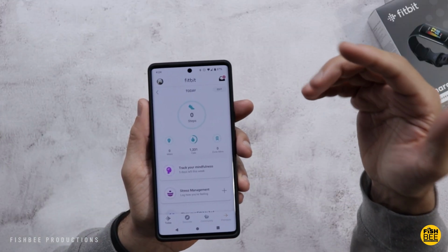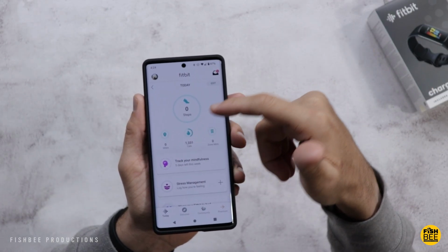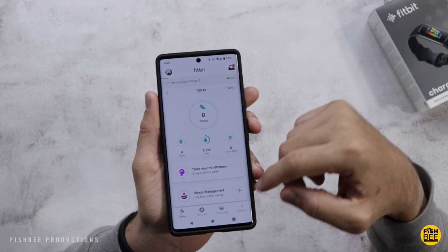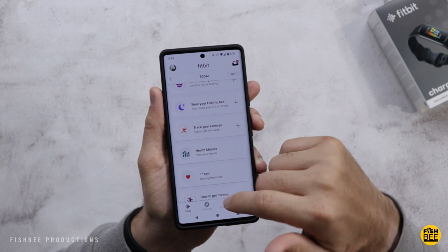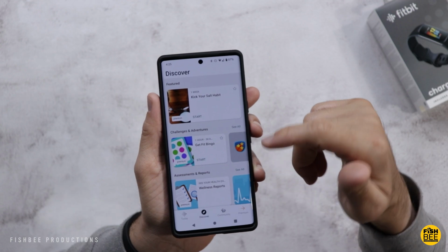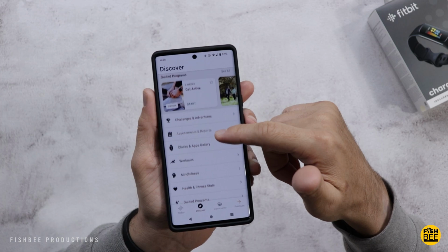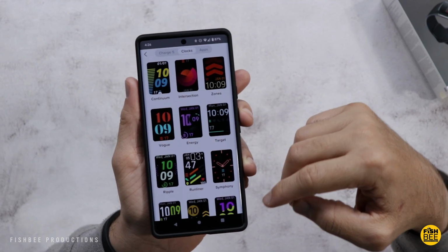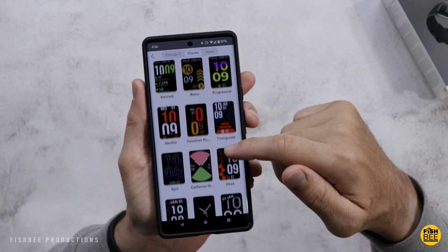If you're not familiar with the Fitbit app, it's actually got quite a few features in there. It gives you a lot of your stats right there on the homepage. Then you've also got a few things underneath that, sort of some of those premium features. It's also going to give you your weight, how much water you're drinking. You can also log your food that you're eating. If you go to Discover, there's quite a few different things in there you can try, such as challenges, workouts, health and fitness stats. So you can also change the apps and the clock faces as well. Looks like you've got a good handful to choose from.